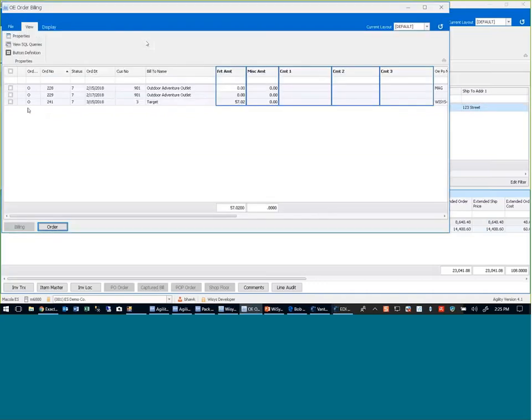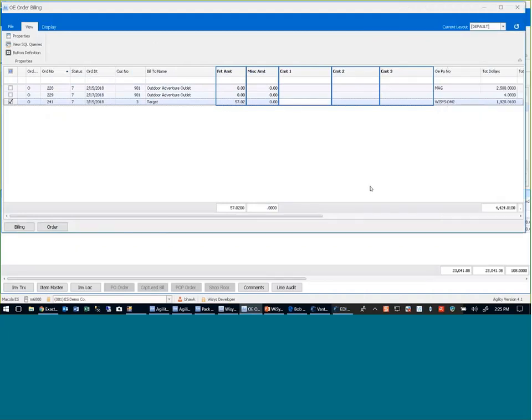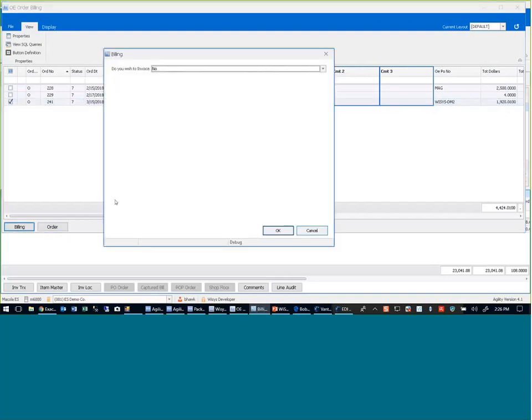I can go in and do the billing step right here. I could bill all of these orders, or I can bill individual orders. I can change some of the variables over here to put additional information in. So just simple, I'll just press the billing button for that one order. I get a pop-up. It says, would you like to invoice it? And because I want to be really efficient and automated, I'm going to say yes.